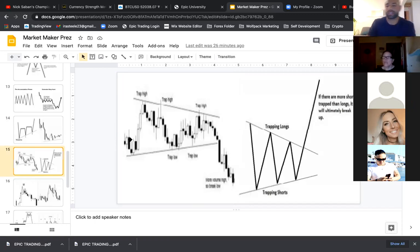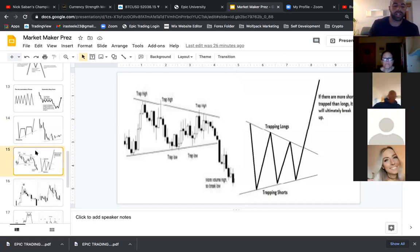You know what I mean? I just need repetition of actually being able to see it in real time charts. We will. Absolutely. We definitely will. Actually, that's what we're going to do here in a second.